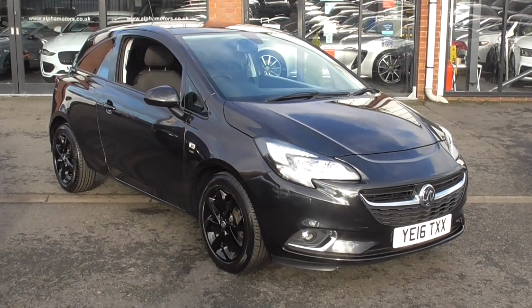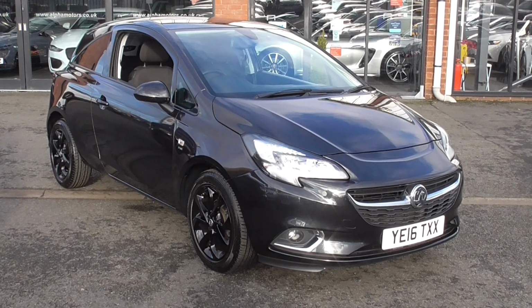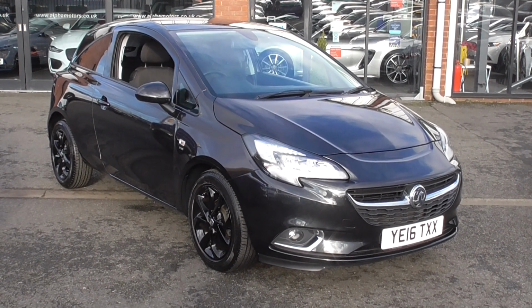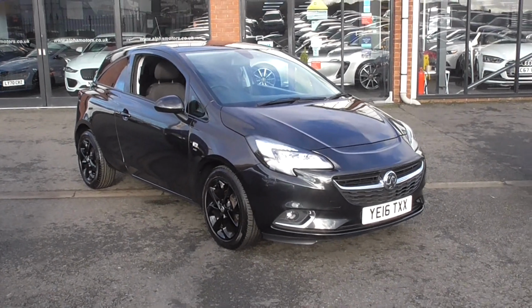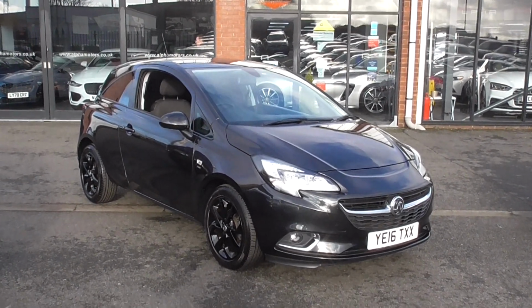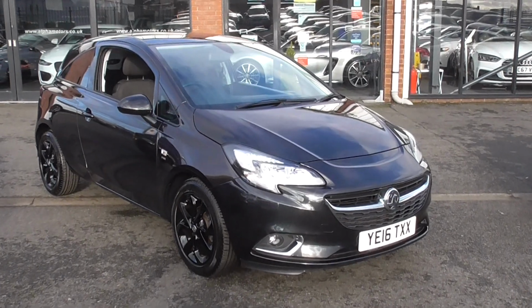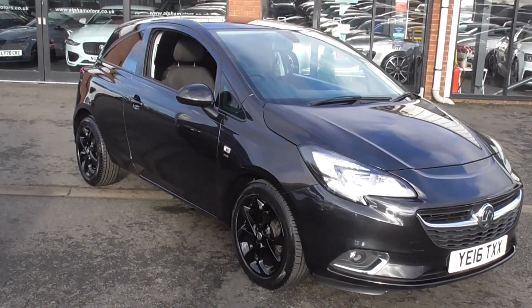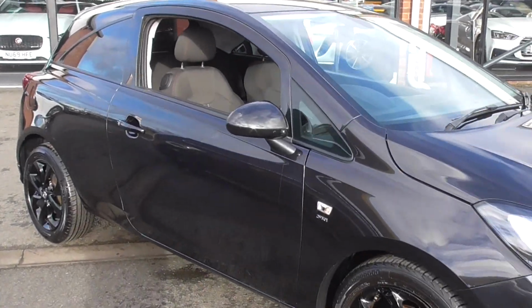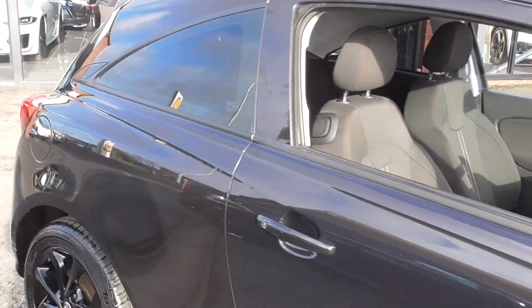My name's Dominic and today I'm excited to show you around this lovely 2016 16 plate Vauxhall Corsa SRi. Now obviously the SRi is the sportier looking model, so you get a more pronounced front and rear bumper, nice sort of lower diffusers, a nice set of alloy wheels, and then inside a slightly sportier interior.